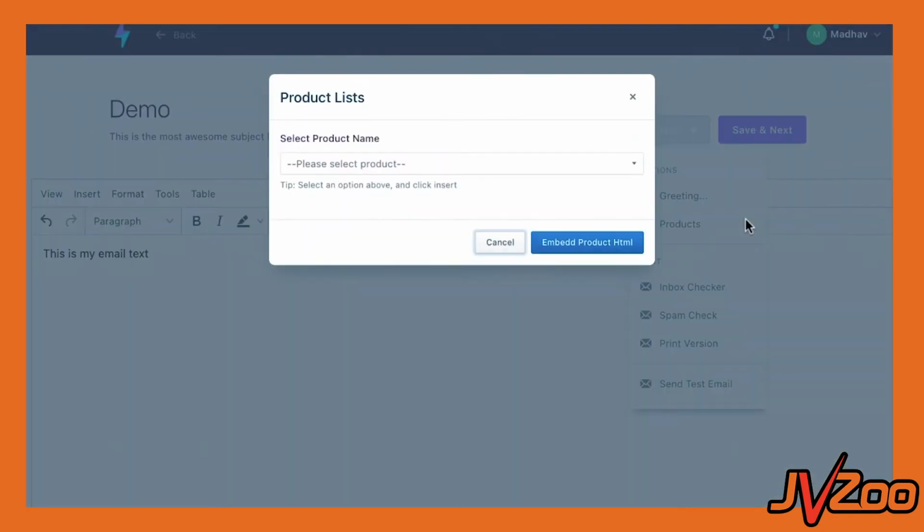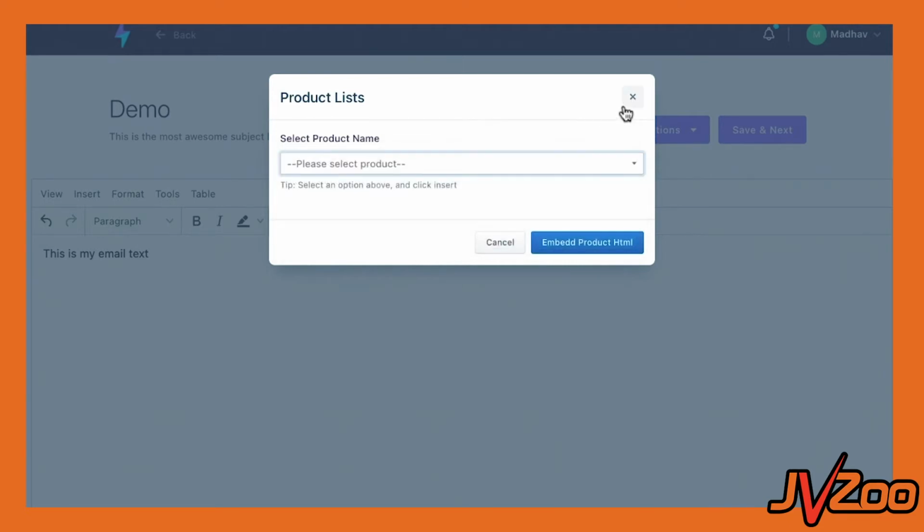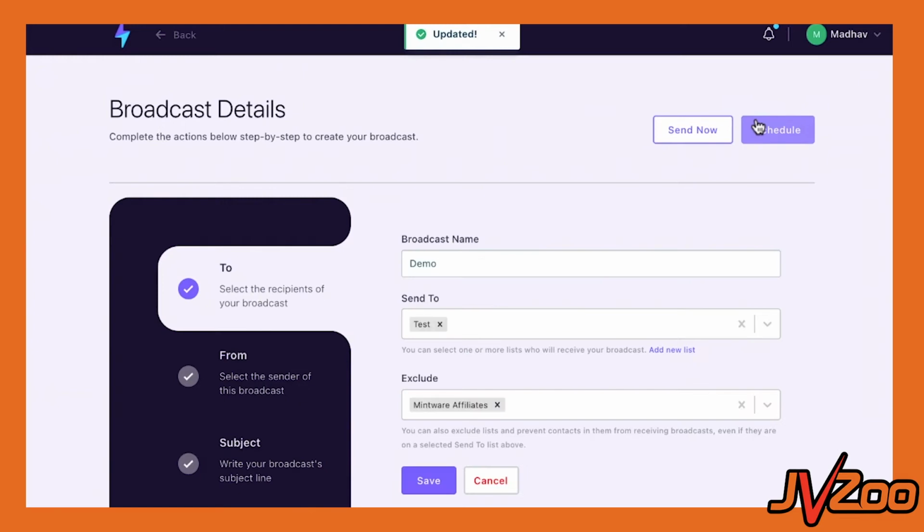Let me just show that one second. So if you have, for example, this product that's integrated over here, I'll do that in just a minute. The entire product, if you have email commerce, will appear here as an email already to send out. So it is also integrated with our product system. But I'll come to that when I talk about the product. Then you go save and next. That's it. You're ready to go.